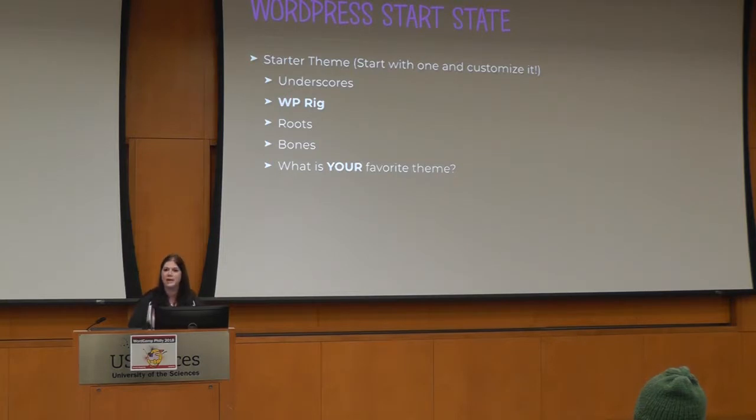I feel like themes can really help you get most, or at least half, of the way you need to get with your development sites. So Underscores is a good one. WP Rig is a newer one that's really, really cool, and I'm excited to dig into that more. Roots, Bones, there are other ones.